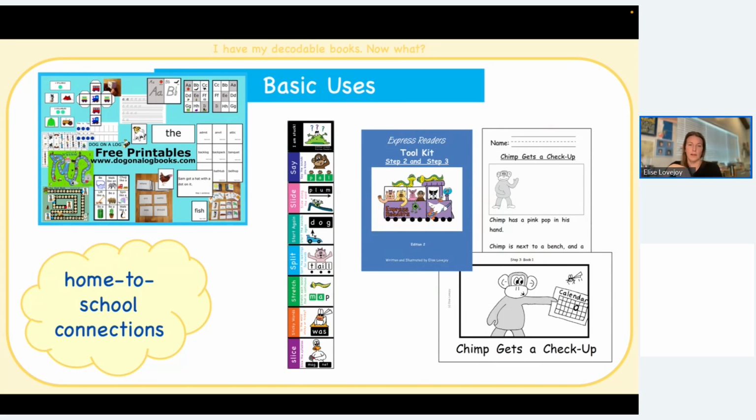I've got a bookmark here that helps parents to understand the ways that we approach words that we don't know. How do we move forward when we see a word that we get stuck on? Or whether it be take home books. I know a lot of teachers that actually have a library set up where they have baggies and they send home the actual decodable books.